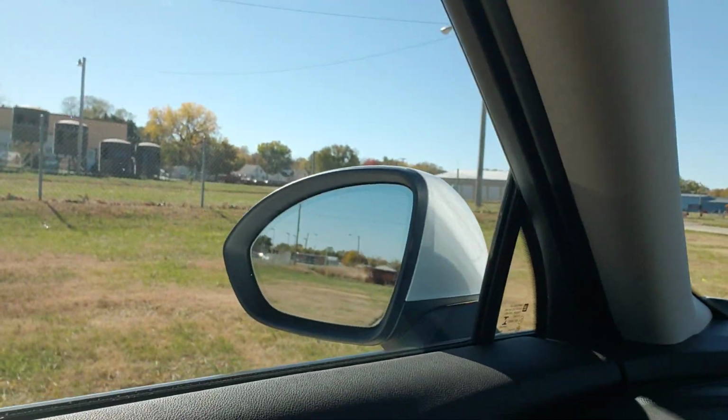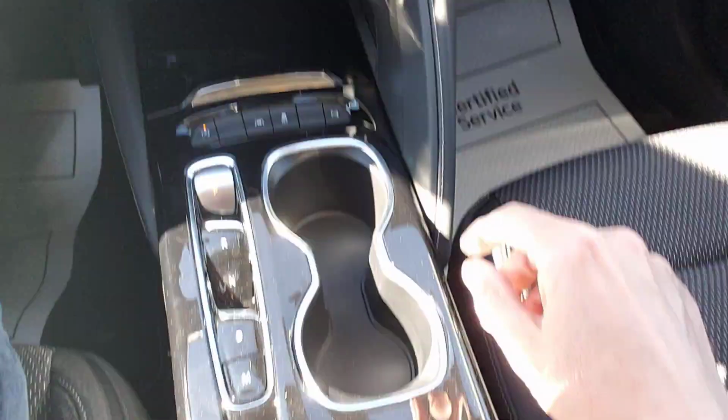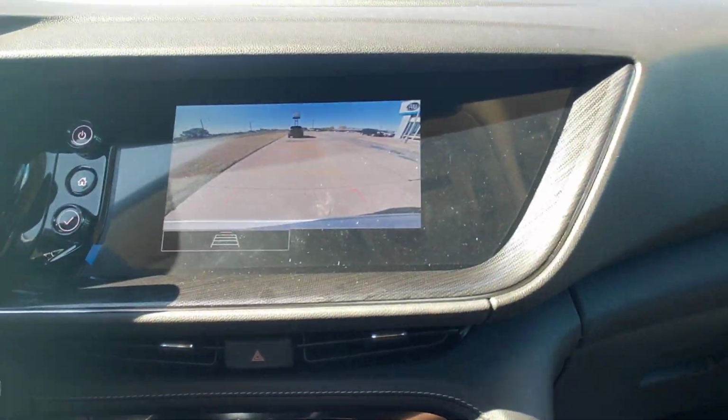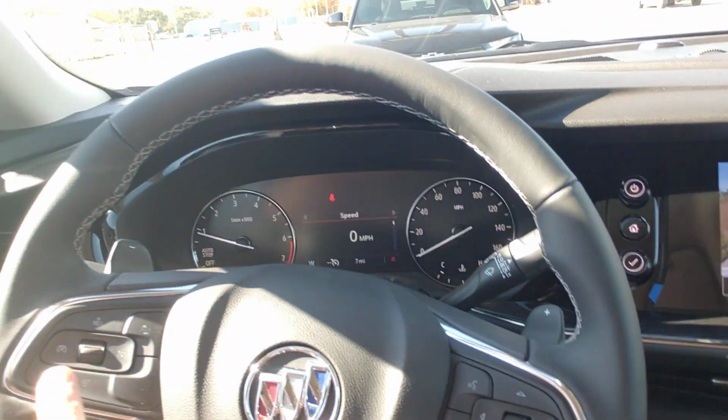Lane keep assist, lane departure warning, forward collision alert. There is your side blind zone. We got these nice little push buttons here. Let's throw her into reverse so we can see that backup camera. Good night, you can see for days. How about that? We have cruise control.